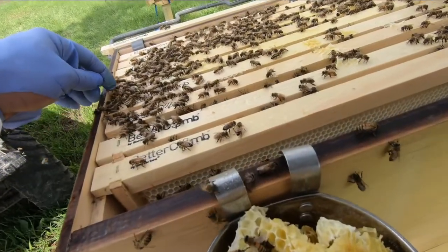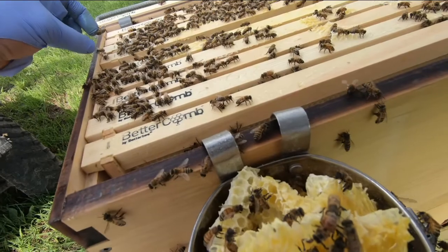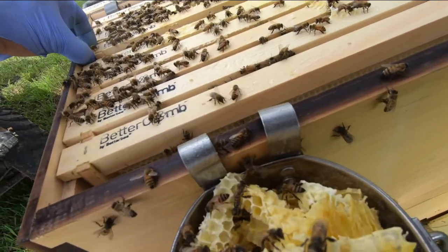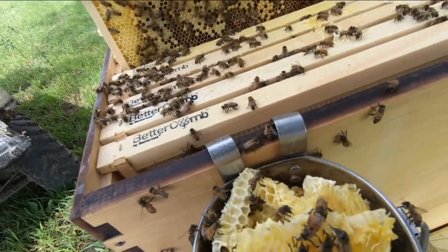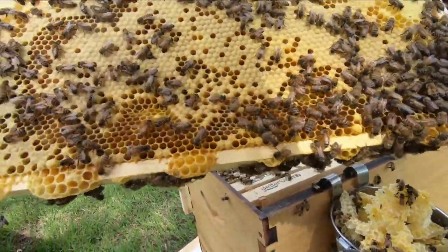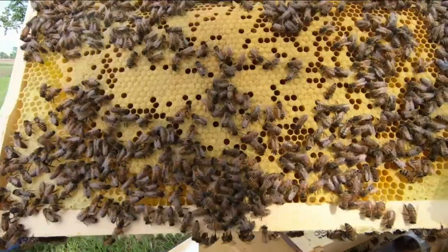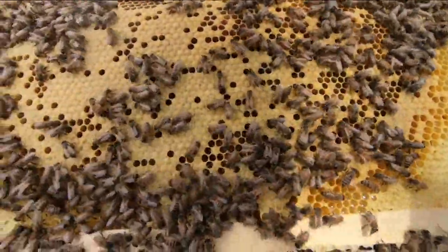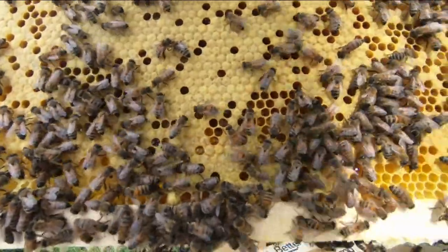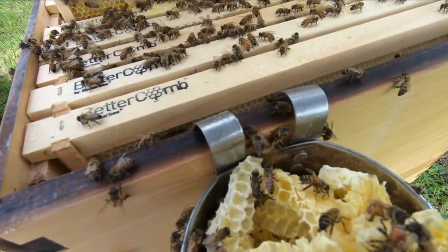So let's go over to about here. See how our brood's doing. Ooh, heavy frame. Look at all that capped brood there. Nice lot of capped brood. Queen's definitely laying. There's larvae in here. So let's close things up and let's put another box on.